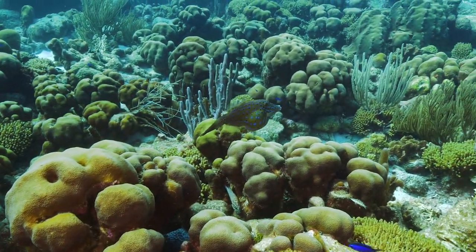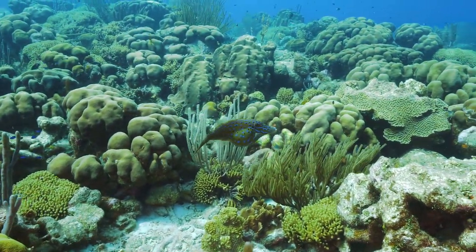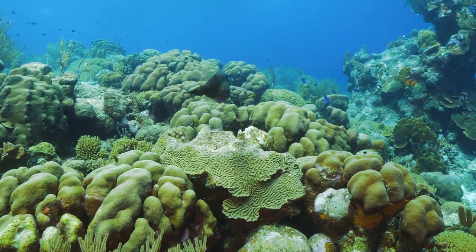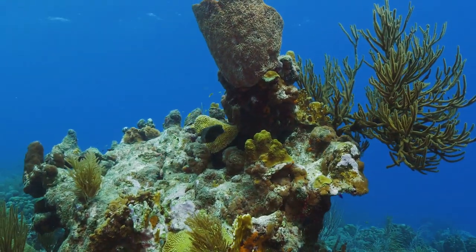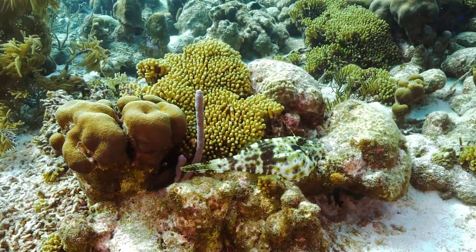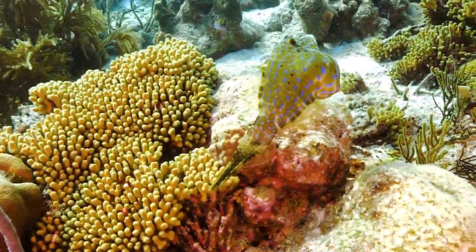A very pregnant scrawled filefish. She heads off for the coral head and swims through the hole and past this spotted trunkfish. She suddenly changes color to blend into the background. Her color switches back and she leaves.